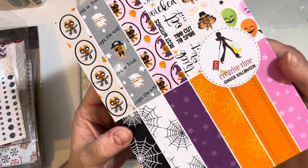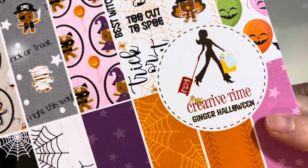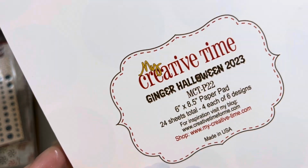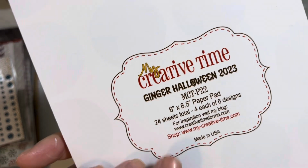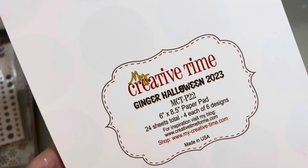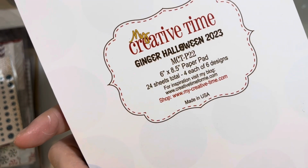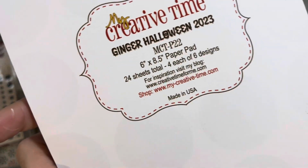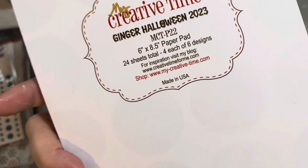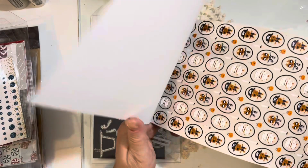Let's dive right in. So this is the Ginger Halloween paper pad. That is the name of it, Ginger Halloween. This is the number MCT P22, and it is a 6 by 8.5 inch paper pad, which is a lovely size. It is 24 sheets total for each of 6 designs. What's neat about the back of the paper pad is it also has her website information and blog information for My Creative Time. So this is a beautiful paper pad that Emma designed.